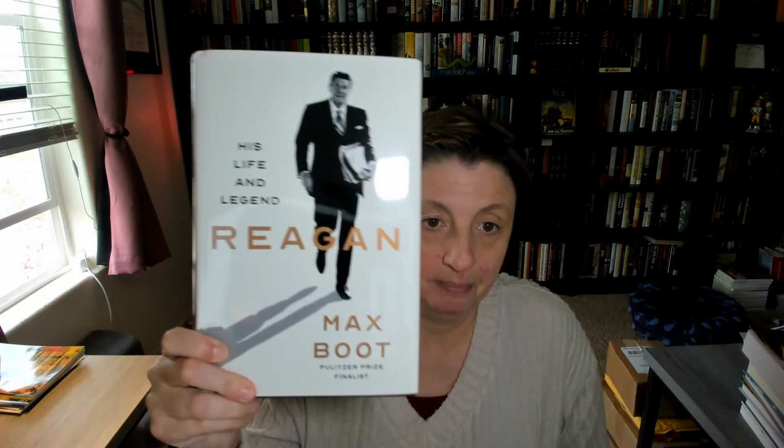But let's move into some finished copies that I've received. You've seen these books here on the channel before, but the publishers were nice enough to send me finished copies. One of them is Reagan, the new biography by Max Boot. I'm very eager to read this one. I haven't gotten to it yet because I have other book reviews I'm working on, but this one is definitely one I want to read. This is his life and legend. You've seen this on the channel before, and it has a very beautiful spine too.